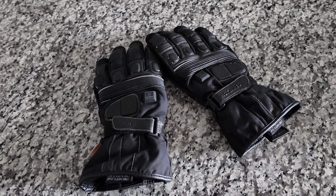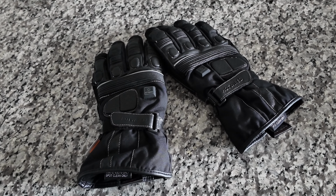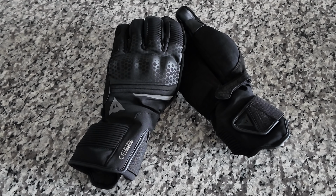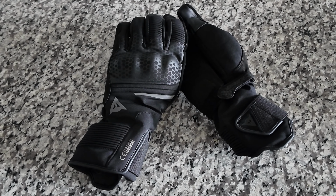These are the first gear heated gloves. They don't have a lot of great protection. I kind of don't like that, but being heated, they help with the cold weather. This year, I also picked up these Dainese Tempest 2, I think is the model. So they are waterproof, lined gloves. They're a little bit on the bulky side. I kind of don't like that about them, but they seem to work really well.